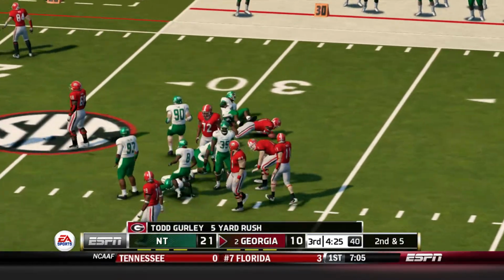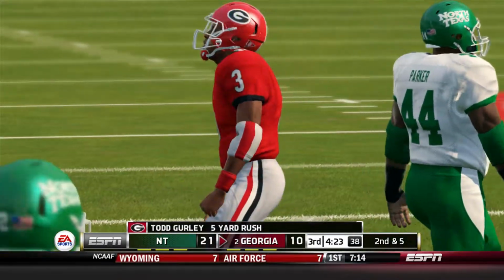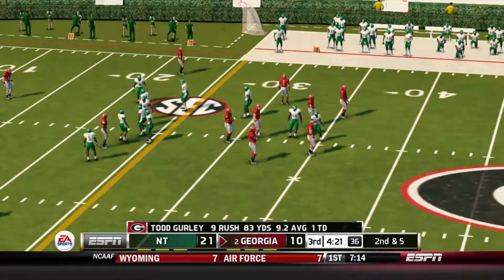Up the middle for a nice gain. Gain of 5 yards. That brings up second and five.